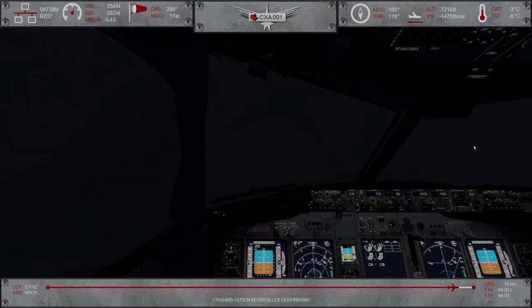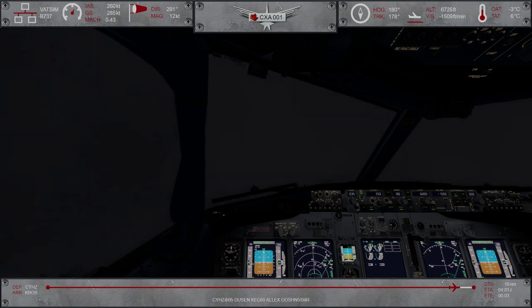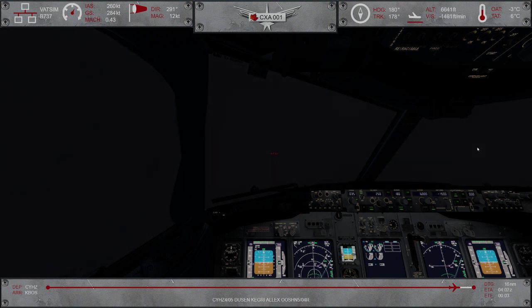Delta 2062, turn left heading 150. Left 150, Delta 2062. Canadian Express 4, turn right heading 100. Right 110. Express 1, turn right heading 210. Canadian Express 1, turn right heading 230. 230, Canadian Express 1. 1166, turn 10 degrees west. 230, 1166. Canadian Express 210, turn left heading 280. Left 280, Express 210.